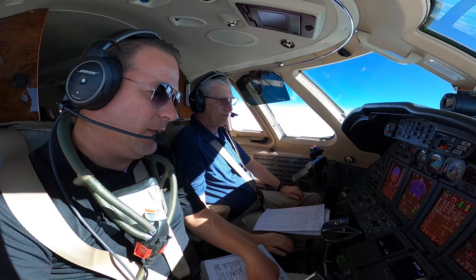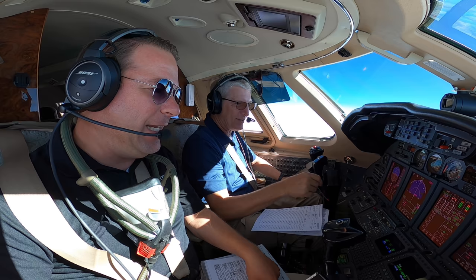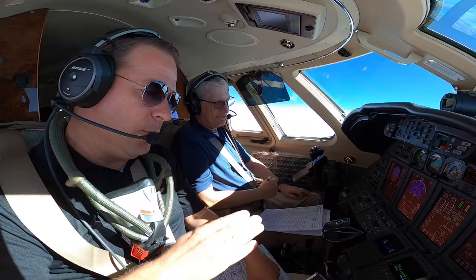Approaching our next reporting point of Baraz, and the winds are significantly higher on the nose than they were forecast to be. We're showing 85 knots on the nose, and we were supposed to have, I think, a 63 knot headwind at this point up here at 43,000 feet. So part of our position report is going to be putting in a request for flight level 470, and we're hoping we can get up to 47.